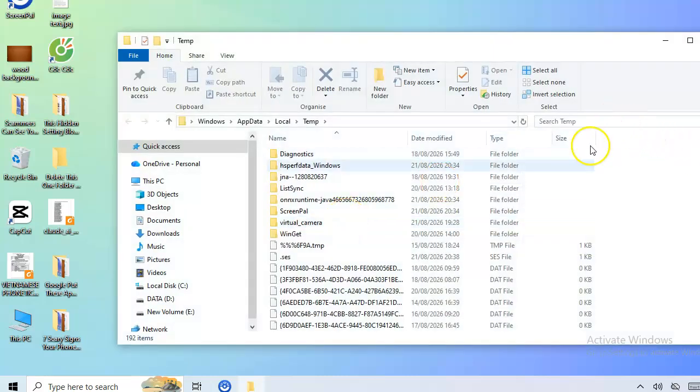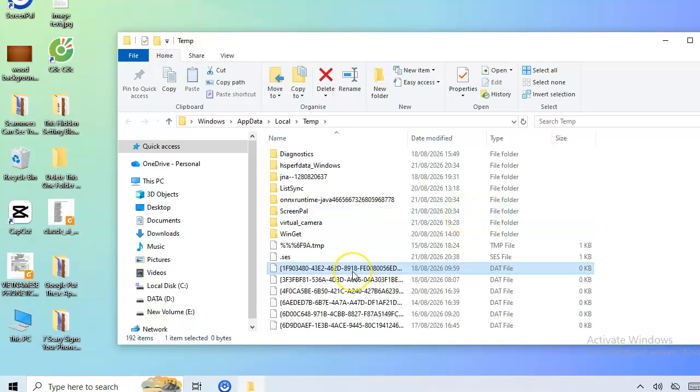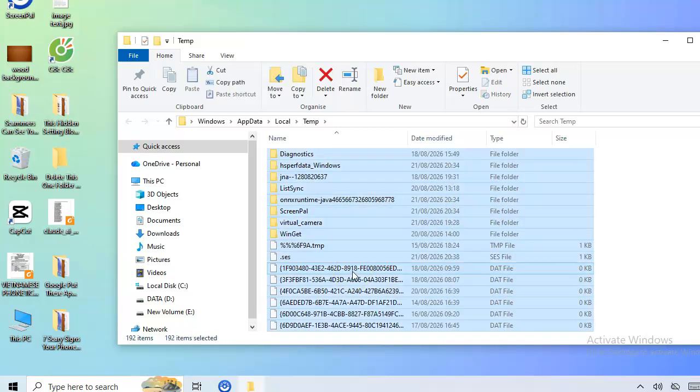Look what we have here. Every install that's crashed, every update that's failed, every app that's closed unexpectedly, none of them clean up after themselves. Okay, what you need to do, press Ctrl A and then press delete.